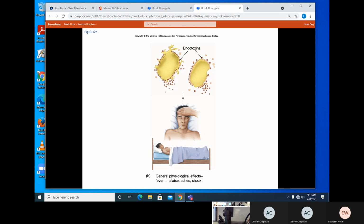So here's endotoxin. That is just one specific thing. So endotoxin, remember, is broken off lipopolysaccharide from gram-negative outer membranes. And we talked about that it can cause endotoxic shock if the outer membrane of a gram-negative is falling apart and you've got pieces that break off and float around.